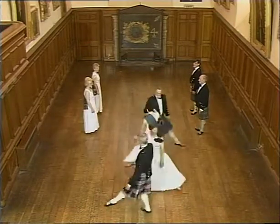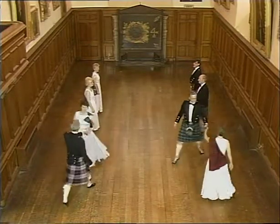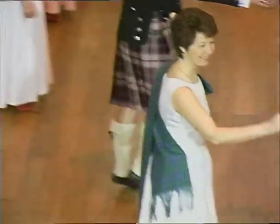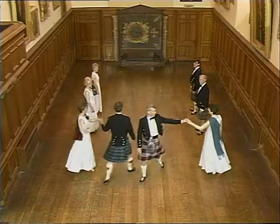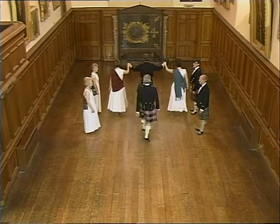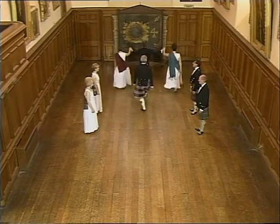The Glasgow Highlanders is danced by members of the Royal Scottish Country Dance Society. Originally named Highlanders Country Dance, it was devised by W.F. Gillis, a teacher of dancing and music in Glasgow, during the years approximately 1880 to 1910.